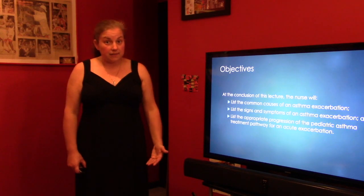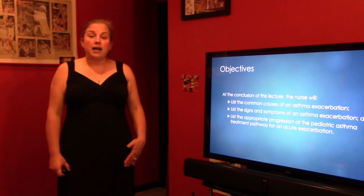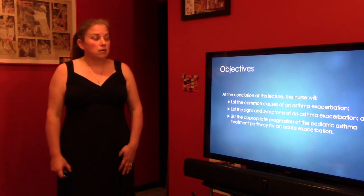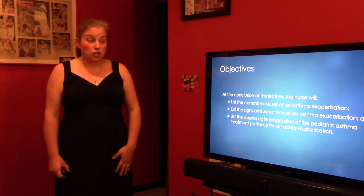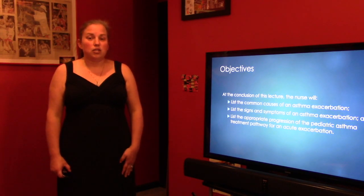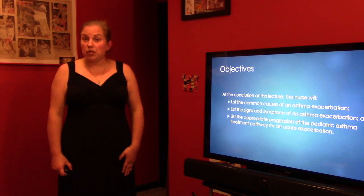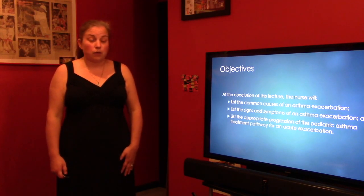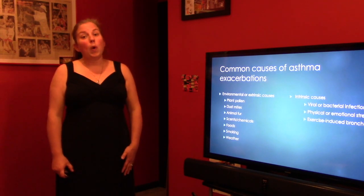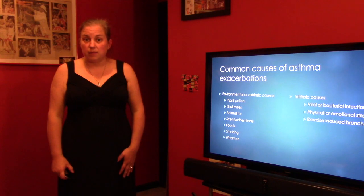So the objectives today, or the items that we really want to cover, are to list the common causes of asthma exacerbation, the signs and symptoms of an asthma exacerbation, and then to take the time to go through the asthma pathway of treatment in the pediatric emergency room. So first, what are some of the common causes of asthma?